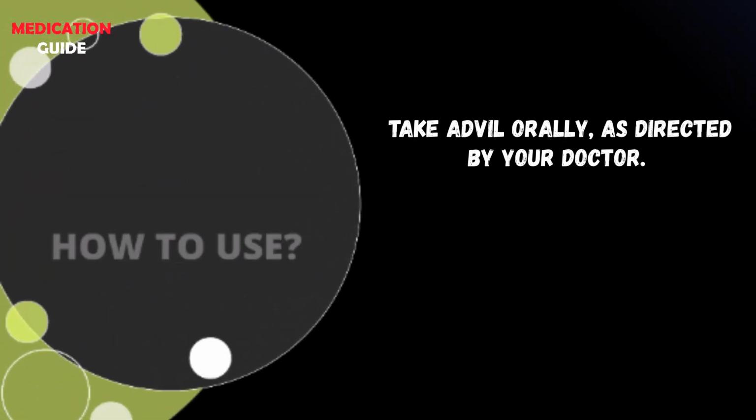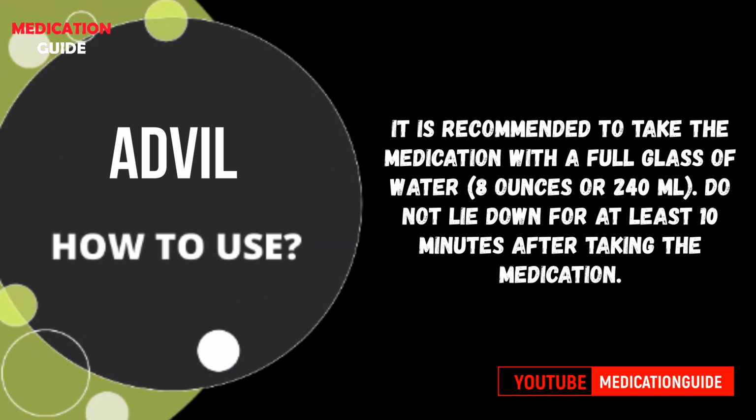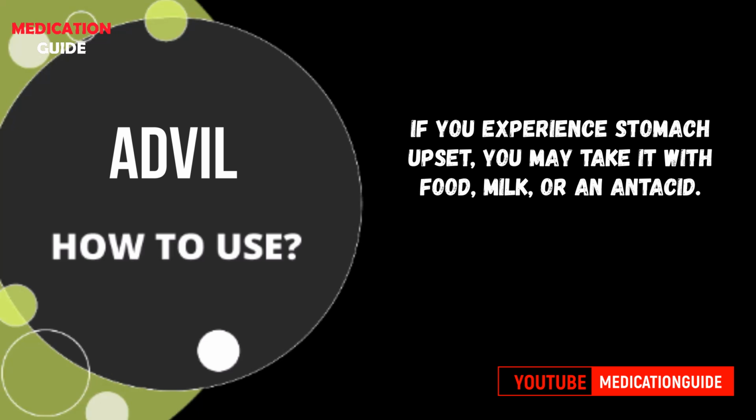How to use it? Take ADVİL orally, as directed by your doctor. It is recommended to take the medication with a full glass of water. Do not lie down for at least 10 minutes after taking the medication. If you experience stomach upset, you may take it with food, milk, or an antacid.